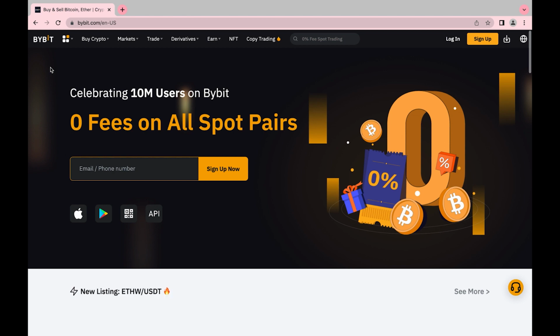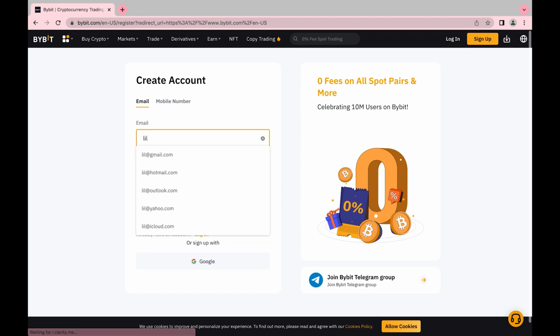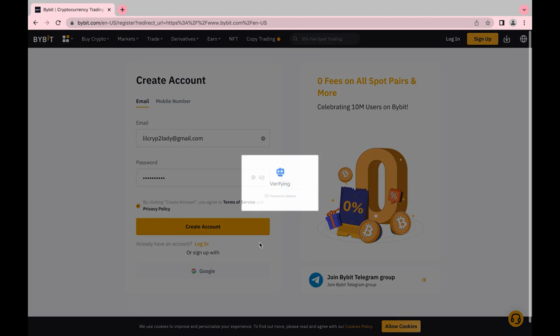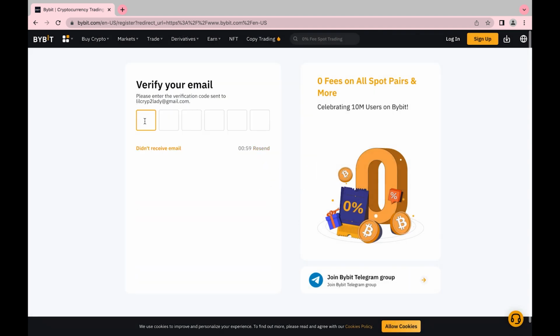If you wonder how to start trading, you need to know how to make it right. So we go and hit sign up on bybit.com. There we see our create account form and we provide our email. And we also make up a new and safe password. Hit create account. Now we go through verification. That contains two parts. The second requires the code from your email.